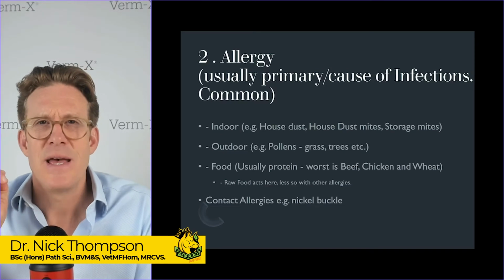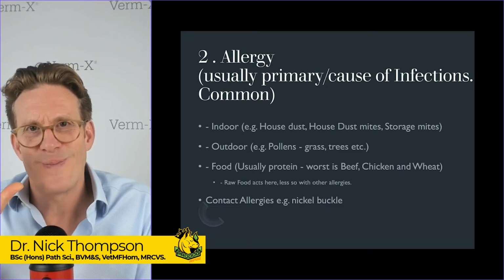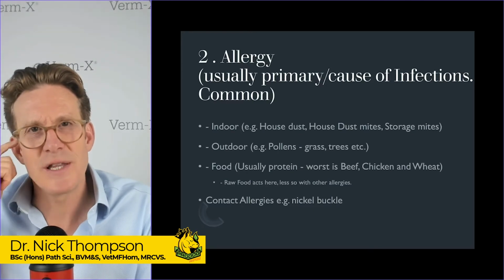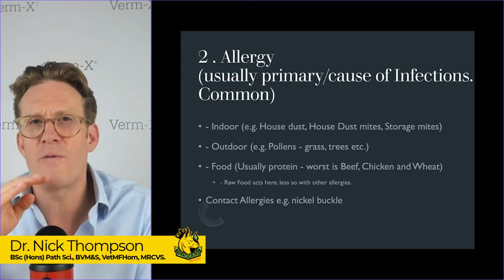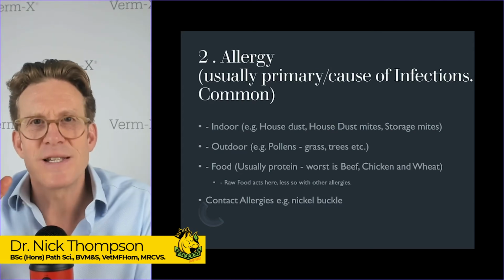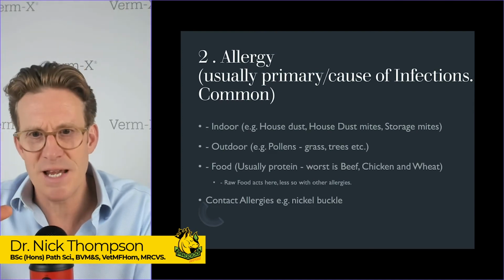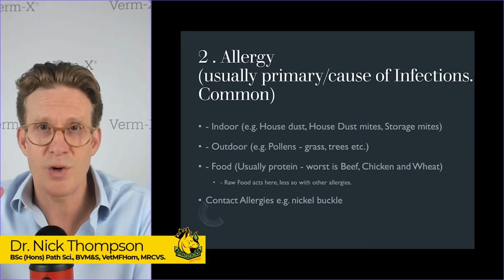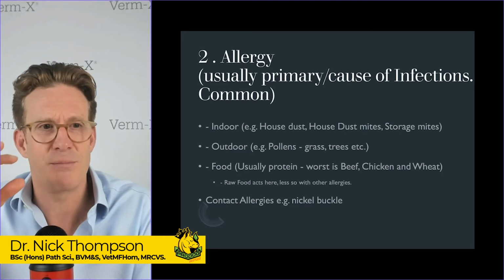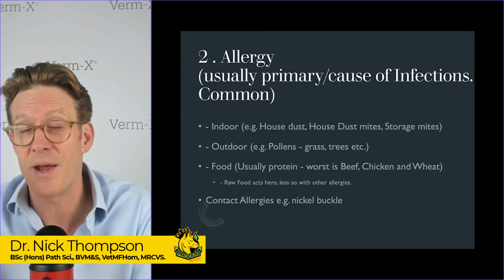allergies. Okay, now let's say you've got an itchy dog and you've been to the vet and they've treated the dog, they've treated the house, and fleas are not the cause, but the dog is still itching. So then the vet will look at the skin and say, is there infection? And they will treat that. If there is yeast infection, they'll use a shampoo.